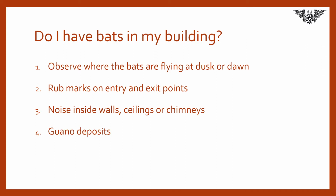If you have identified where a possible entrance is to the building, check the outside ground for droppings. At first glance, they may look similar to a small rodent's, but because our Ohio bats are insectivorous, the guano will have shiny bits of undigested insects.